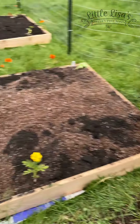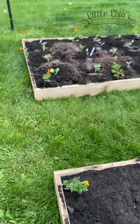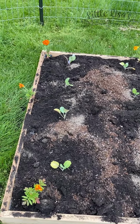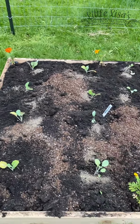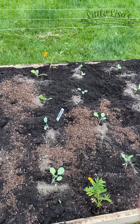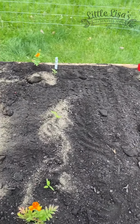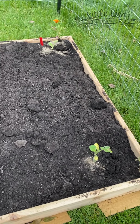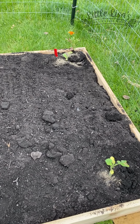And then all the way over here in this new bed that we just planted is another kind of collard greens called Champion, and then giant kohlrabi. I have like 10 giant kohlrabi. And then over here is Roma tomatoes, and then over here were some small sugar pumpkins that I split with a friend. There was a 4-pack.